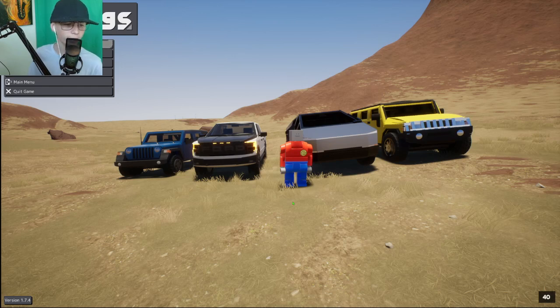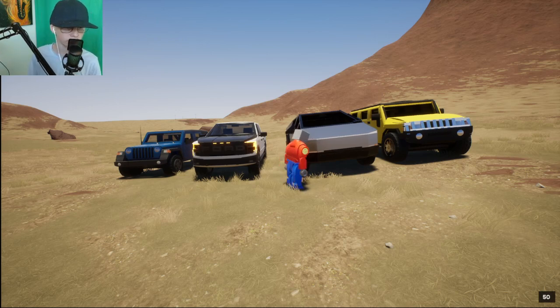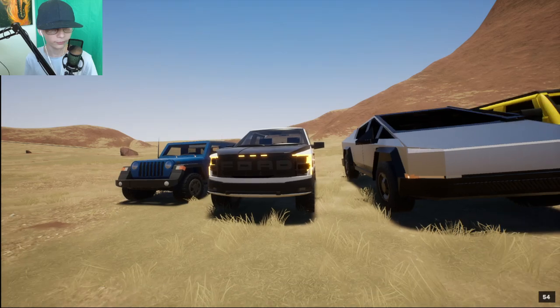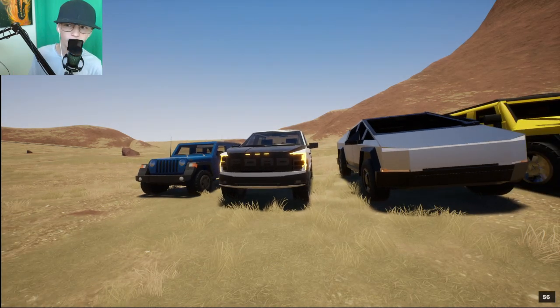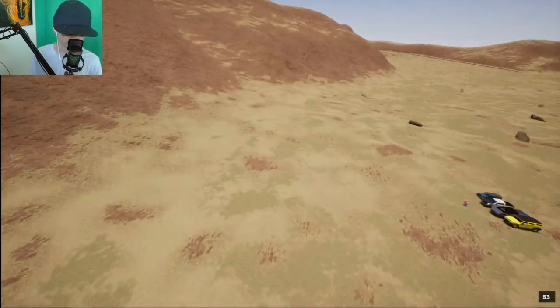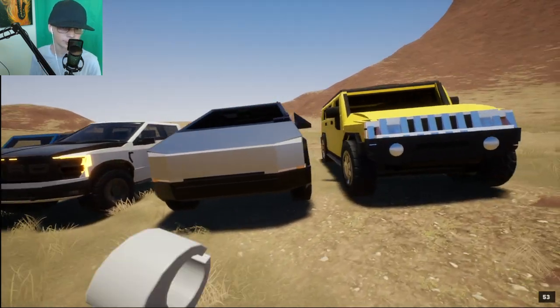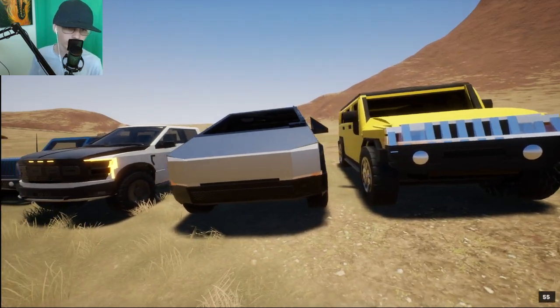Okay, right here we have a few cars. We obviously have the Cybertruck, Ford F-150, a Jeep, and a Hummer. Our plan for today is some nice extreme off-road testing. All these cars are mainly meant for off-roading. The Jeep and Hummer are probably the best.